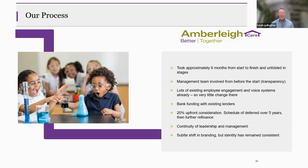With PwC's help, we were able to fund this through our own bank and our existing lenders. And it's allowed us, as exiting shareholders, to realise 20% of the upfront consideration, with a schedule of deferred payments over the next 5 years and then some refinancing. So in terms of continuity of the service, no one's going anywhere, but we've made a change that now creates the structure for us to engage in that succession planning with the management team in a very mature and measured way. I think that we've had some subtle shift in our branding, just talking about better together that you'll see on our logo. But really our identity has remained completely consistent and the same.